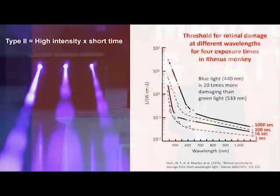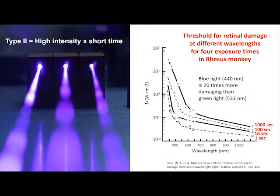So what kind of damages occur? Well, there's 2 types of damage. It's all called photochemical damage or phototoxicity, and there's 2 types. There's type 2, which is high intensity, short time periods. And there's type 1, which is low intensity, long time periods. And I'm going to start by telling you a little bit about type 2, because that's where a lot of the research has been done. Because for obvious reasons, short time periods are a lot easier to study than long time periods.